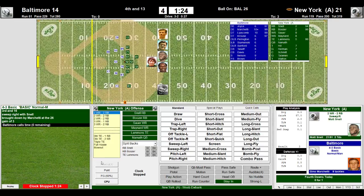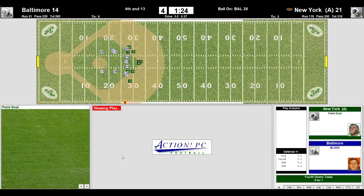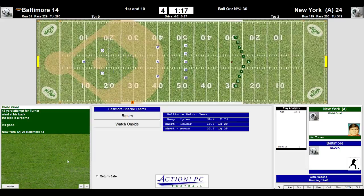So 4th and 13. And Jim Turner will attempt a field goal here. It's a 59.7% chance of him making this field goal. Pirelli the holder, the snap, the place, the kick, and it's down the middle. It is good. He nails the 43-yard field goal, and the Jets will go on to victory, it looks like, 24-14 over the Baltimore Colts.